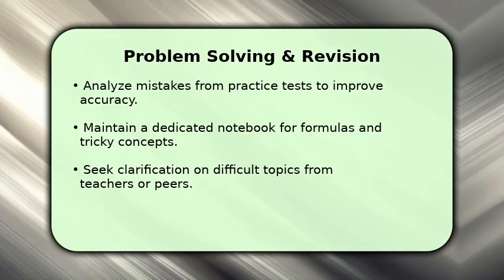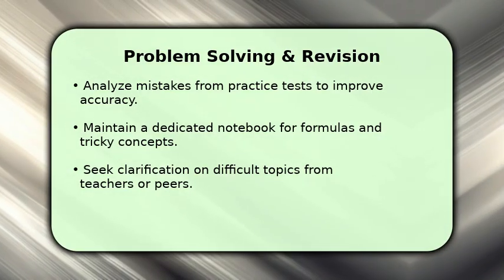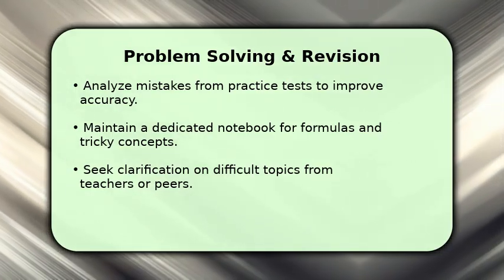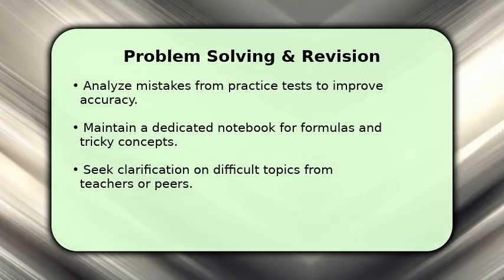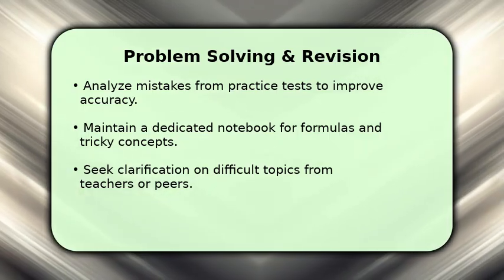Maintain a dedicated notebook for all important formulas, key concepts, and tricky problems for quick revision. Do not hesitate to seek clarification on difficult topics from your teachers or study partners. Understanding every concept is crucial for scoring well in the 45 physics questions.